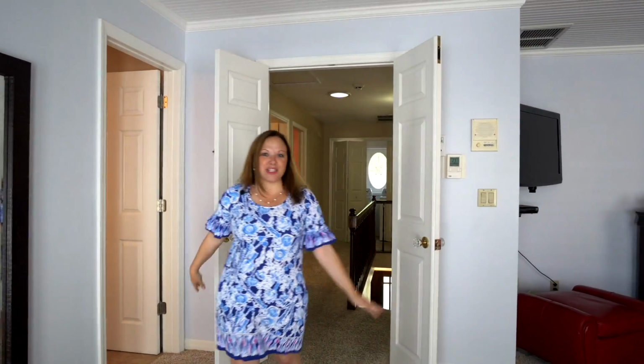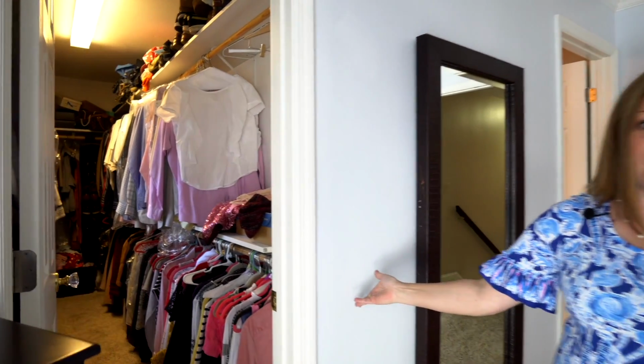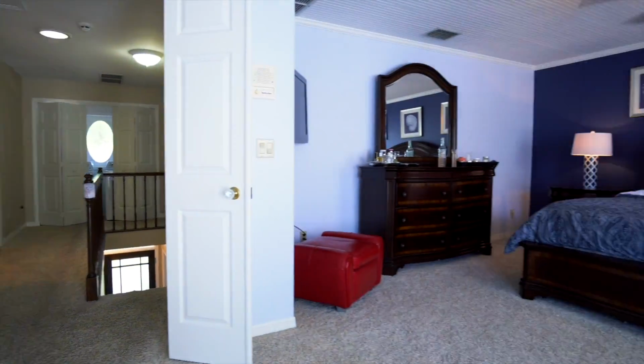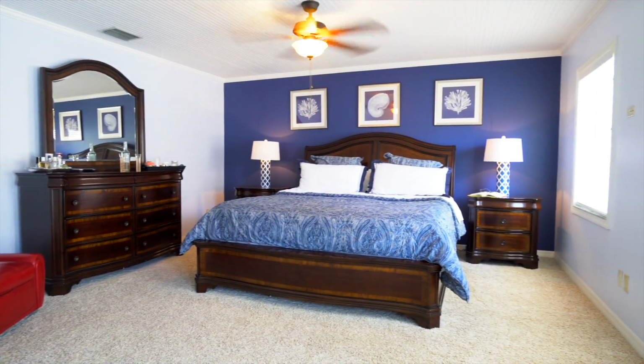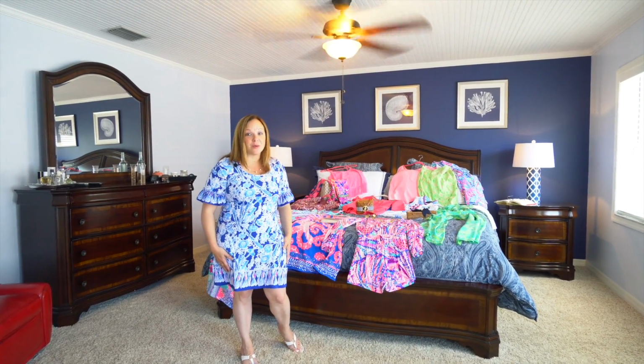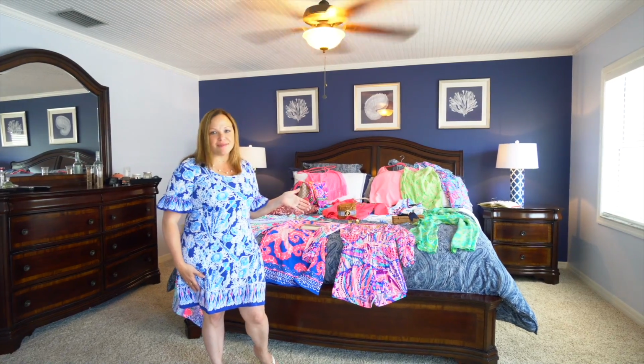I love this master suite and so will you. Check out this closet. Plenty of room for shopping in Hyde Park. If you don't like Hyde Park shopping, Pink Palm is only 2 miles away. It's gonna give you so many choices of things to wear.